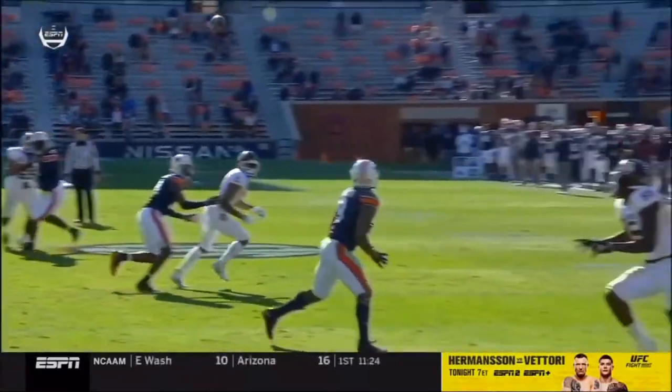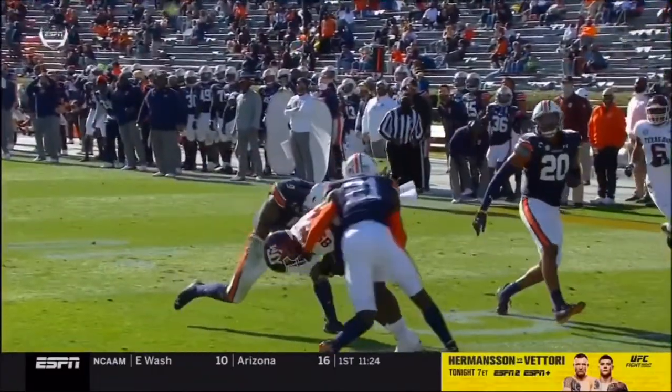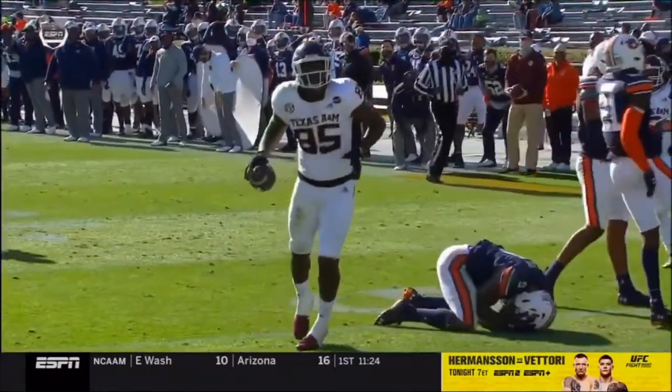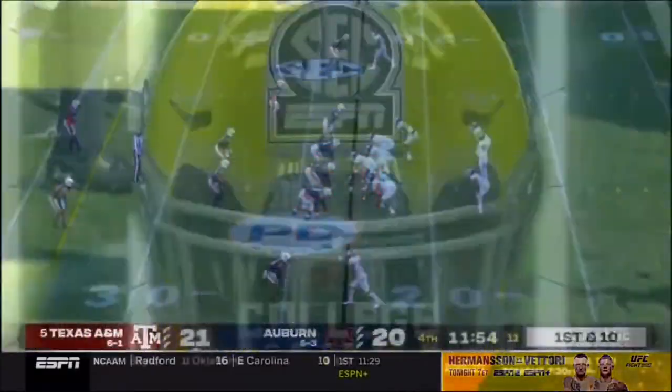Mond looking for his favorite target. Doesn't get the ball quite high enough. McClain gets both hands on it, but Weidemeyer is there to catch the deflection. And McClain did everything right. He read the quarterback's eyes.